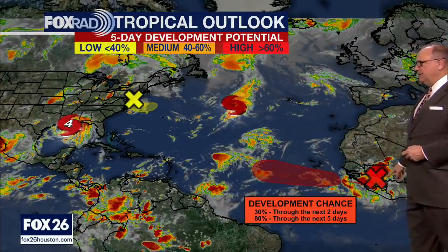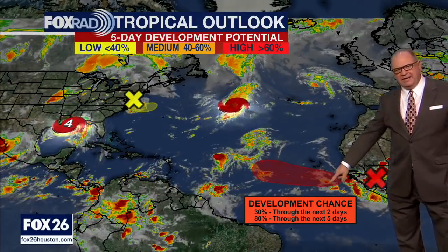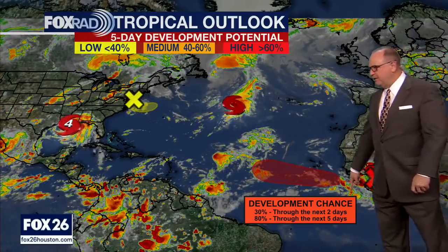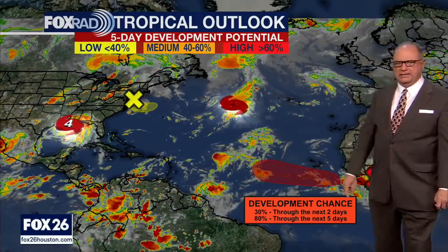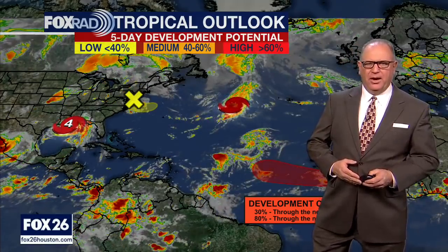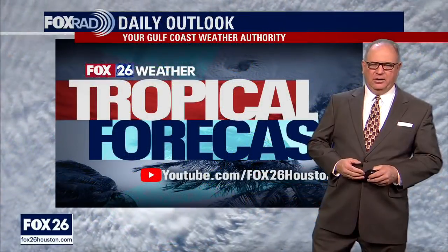And then we're tracking this next thing. It's still on Africa. This wave hasn't even made it out into the Atlantic as of yet. 30% chance for the next 2 days, 80% over the next 5 days. That's going to organize into something. The height of hurricane season doesn't get here until after the second week or so of September, and boy oh boy, it is certainly looking like it.